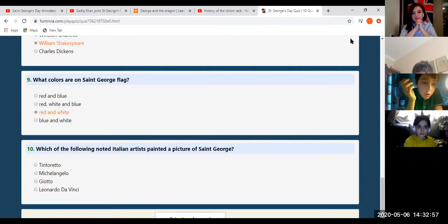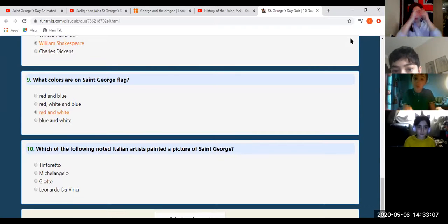What color are they? Teacher, when they were celebrating, it was red and white. The color of his flag was white. Yes, Luca. So it means it's now new. The new British flag is about the United Kingdom.